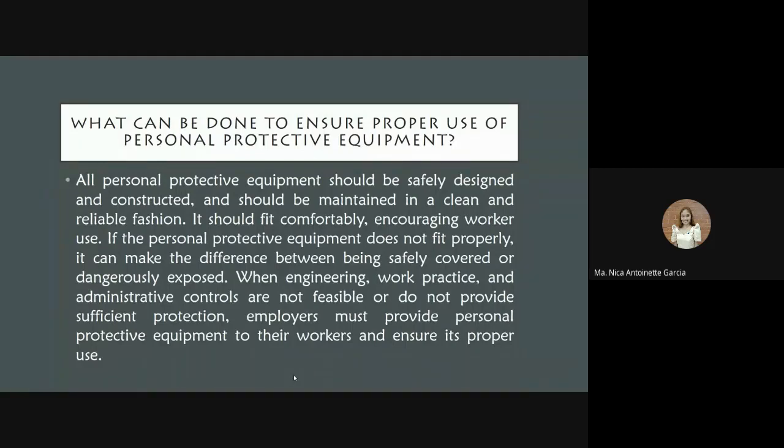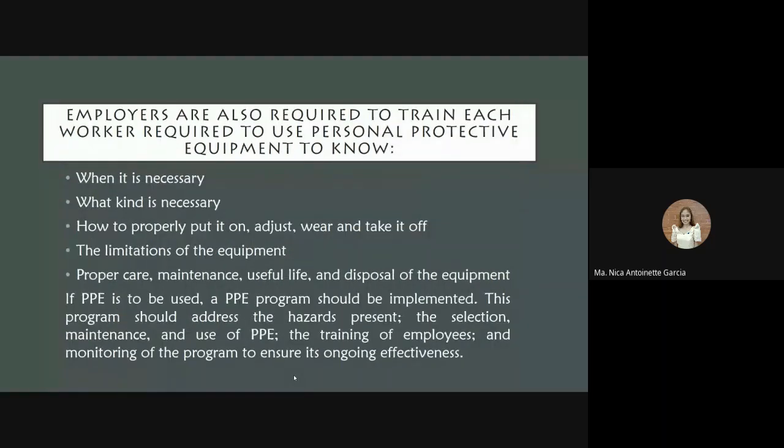So, every time that there are hazards, it is the job of the employers to provide the PPE. Dapat free siya for the workers. Employers are also required to train each worker required to use personal protective equipment. Sabi nga natin, they are required to train every worker how they should use PPE. So, dapat pinapaliwanag natin sa kanila when it is necessary to wear that PPE.